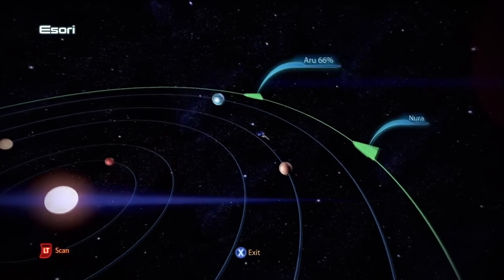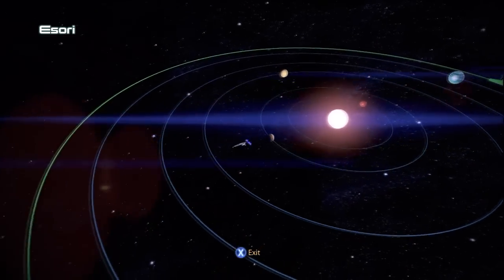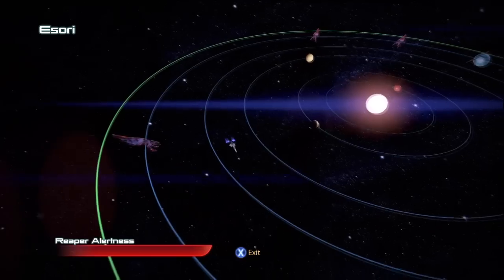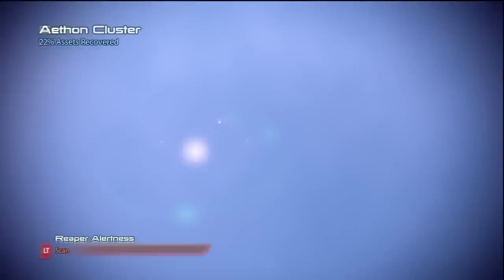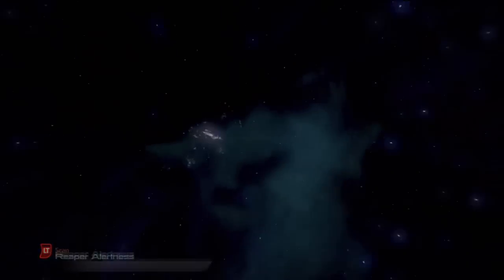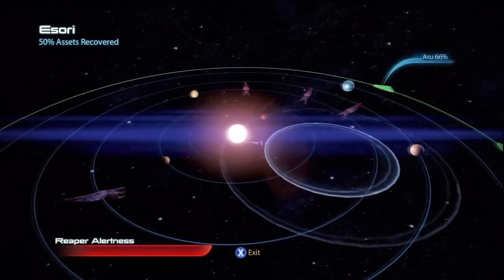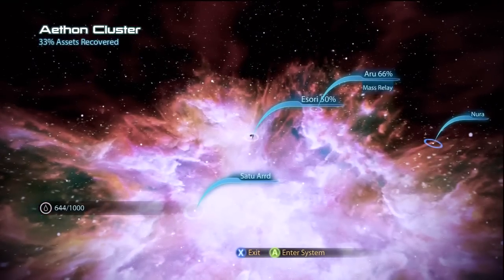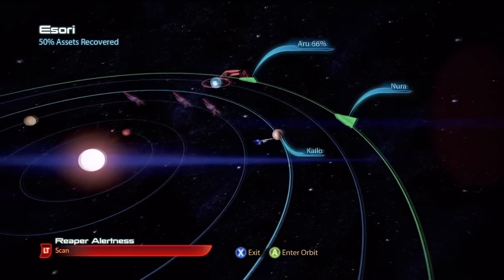Asori. Confirmed. Oh. Faster than light jump successful. Damn you, Reapers! You will not catch me today! Uh oh, there's one more war asset here somewhere. Evasion successful. There it is. Oh boy!